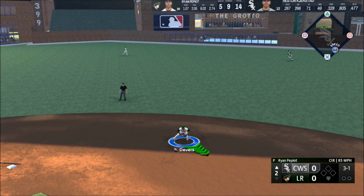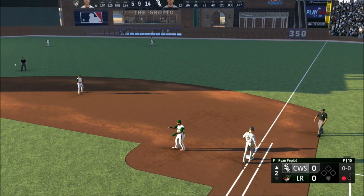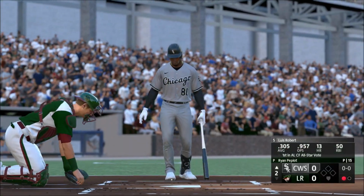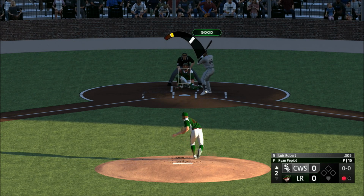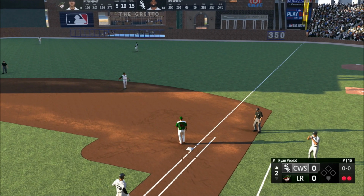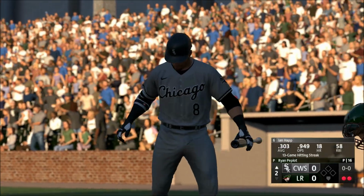On the ground, right side. The throw to first. Leadoff man retired here in the second. How much of the ability to do that in a tight spot? Moment, pitch to pitch execution and focusing on that catcher's mitt. Ripped on the ground to second. Tosses to first, and they take care of Robert for the out. 2 outs, bases empty.